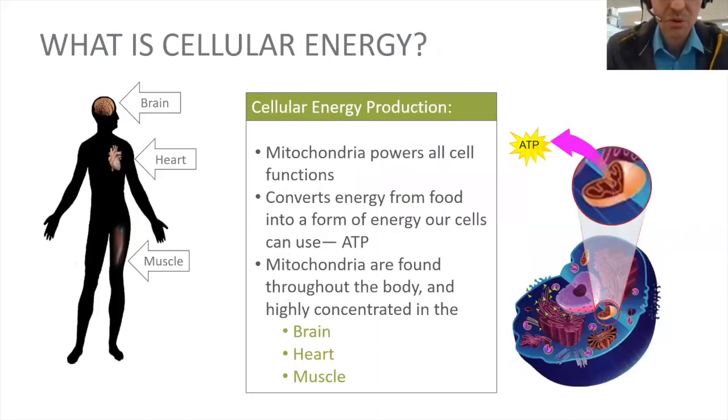Well, at its core, in very simple terms, cell energy is all about converting the carbohydrates and fat and protein that we consume in our diet into a usable form of energy that we call ATP. And this is done in the mitochondria of our cells. So we have mitochondria in just about every cell of the body, every true cell in the body for that matter. And mitochondria are found abundantly in the brain, in the heart, and in the muscle.